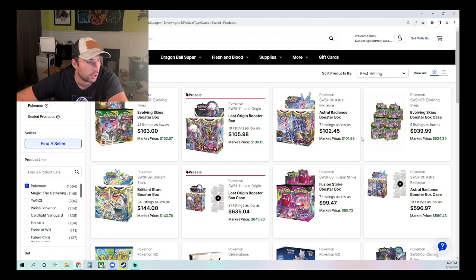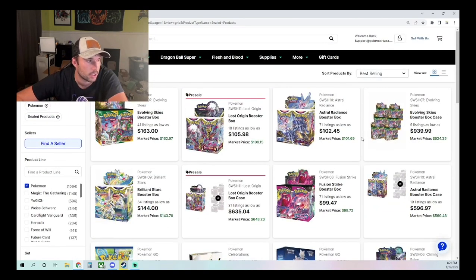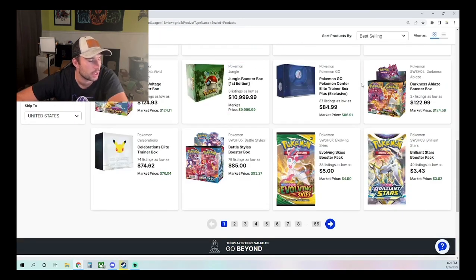So, not financial advice, I'm not a financial advisor, but depending upon what we're going to see with Silver Tempest, that could be a potentially good opportunity to really play the waves on this. Because playing the waves on booster boxes when there's a new nice high demand set and you're able to get them on pre-releases, that's a bread and butter opportunity. So we'll see what the pre-release price is going to be on that. We'll see what the rest of the set is going to look like.